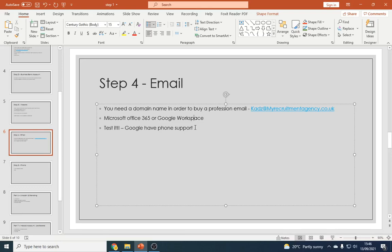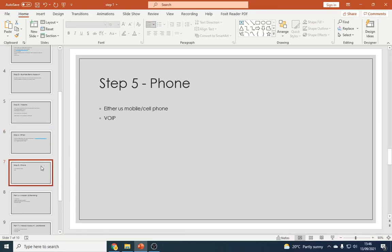I would definitely look at testing it before, because I've set up email addresses, sent out 10,000 emails, and the people couldn't reply. I could send, but I couldn't receive replies. So make sure you test it. Google's phone support is very good. You can actually call up and speak to someone and they talk you through it and set it up for you. So once that's done, you move on to step 5.